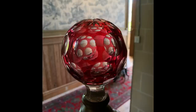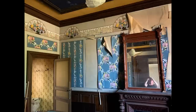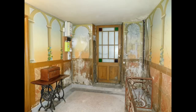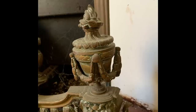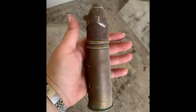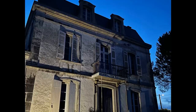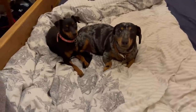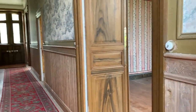With a hoard of original features and the building having been unoccupied for many years, we are slowly breathing life back into her, whilst frequently still finding the many treasures she holds. Join us on our journey with our dogs, Flora and Merlot, as we renovate our Maison de Maître.